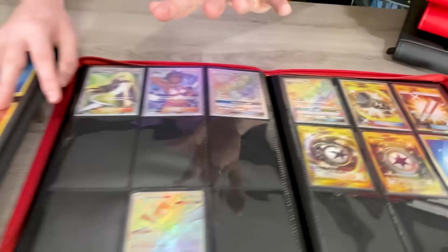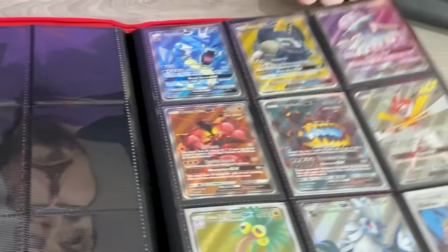But still a lot missing on this page right here for our Crimson Invasion binder. But that is complete. So I would say we're not too far off from a complete Crimson Invasion binder.